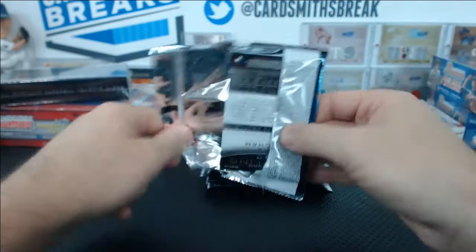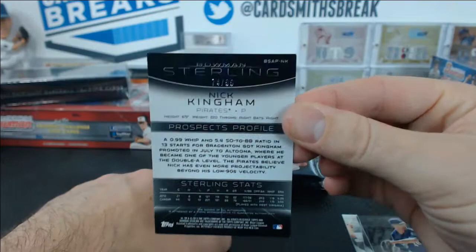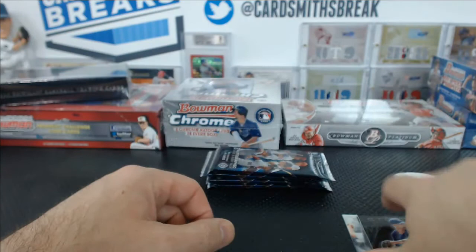Corey's up in it tonight. Nick Chufo for the Rays. Chris Anderson for the Dodgers. Is this a purple? Nick Kingham. Nah, it's a ruby. 74 of 99. Nick Kingham ruby. That looked like a purple, doesn't it? Am I crazy or does that look like a purple?